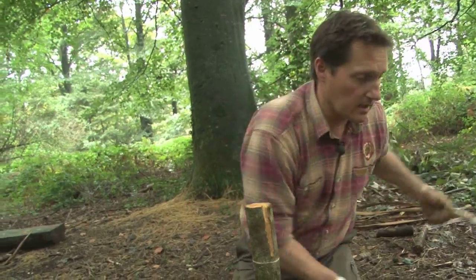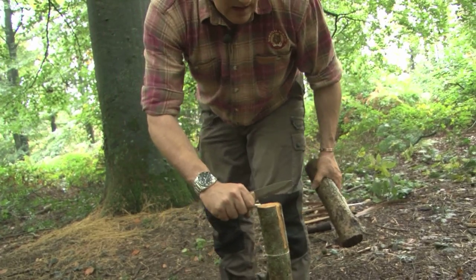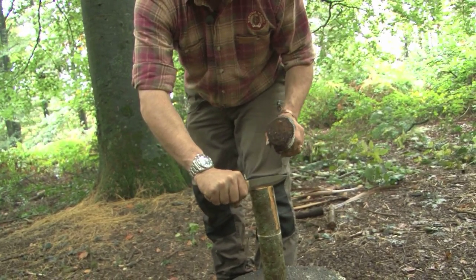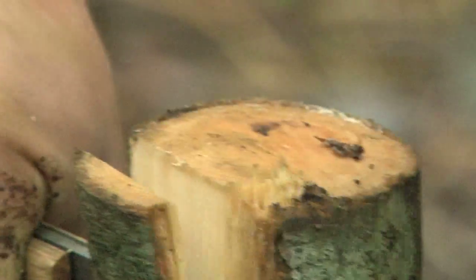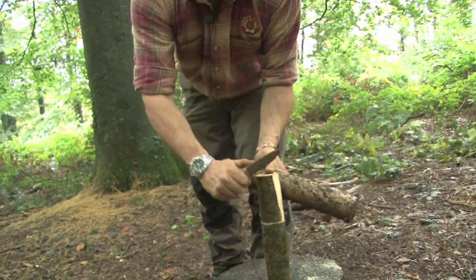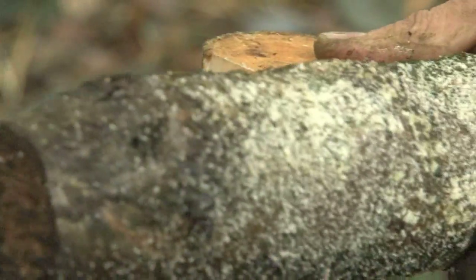Take the knife out of the sheath, and what we're going to do is put our knife just on the edge, but up to the hilt, so that when I strike down, the cut that I'm making, the wedge that I'm taking out, should stop when I get down to this stop cut that I've cut with my saw.